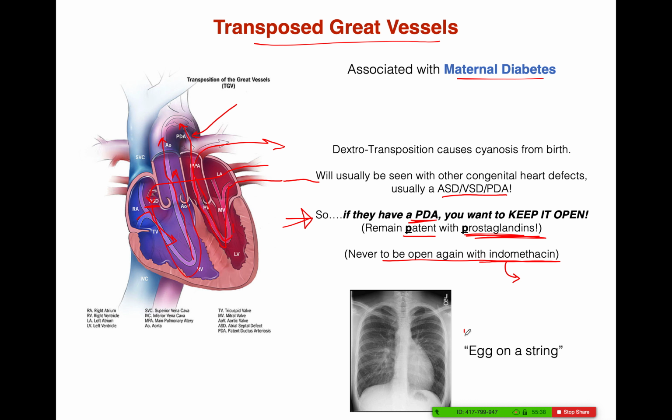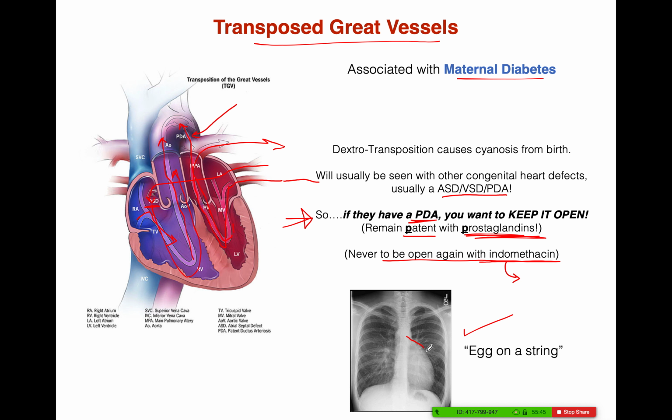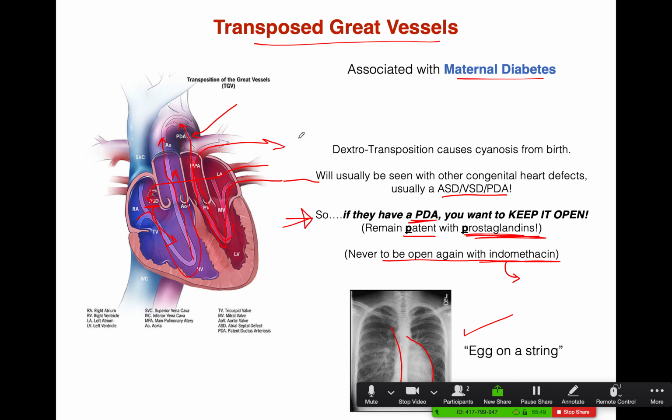On X-ray, the sort of buzzwordy thing we look for is this description of an egg on a string, where it looks like our heart is just kind of hanging limply there. Okay, great. This one's pretty straightforward, not really too complicated, right?